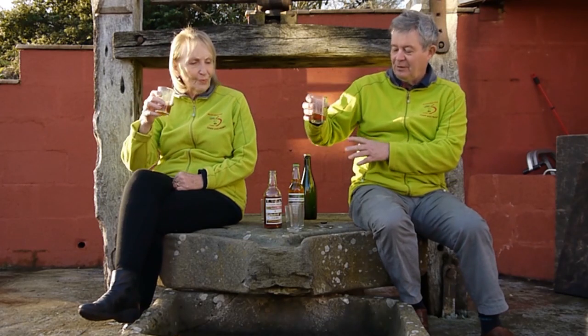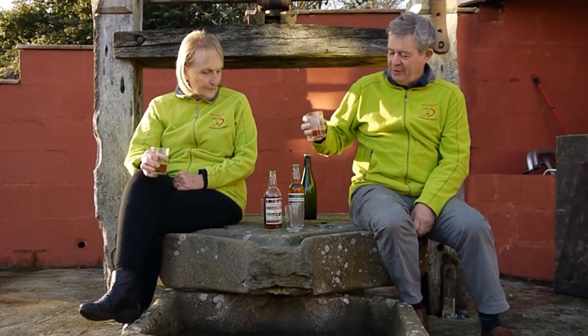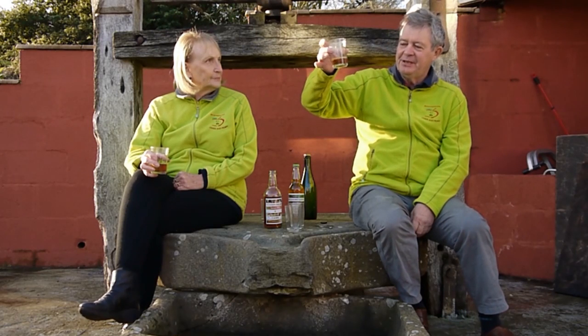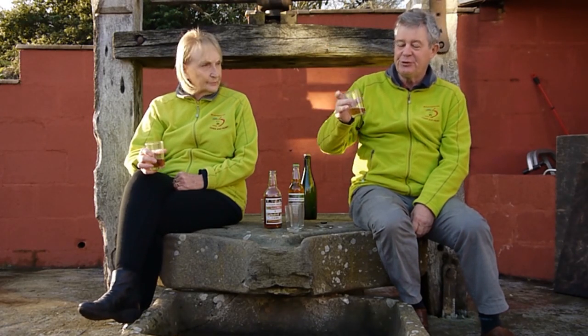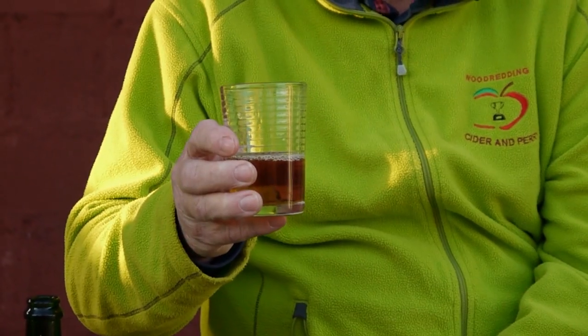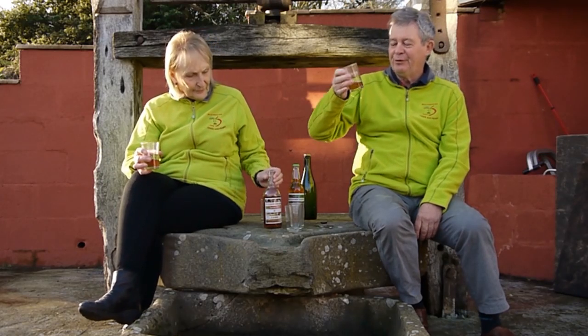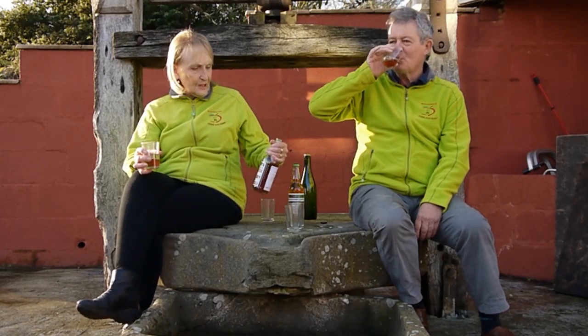So this is obviously much richer, much heavier than the perry. A lot of tannin in that, very rich ruby colour, and quite a good aftertaste on the top of the mouth and at the back of the mouth. We are very fond of this cider. But this is last year's, and that's not this year's. Just Yarlington Mill. That is just single Yarlington variety. Yeah. Single variety.